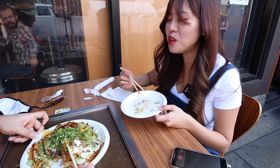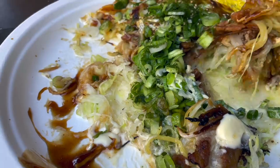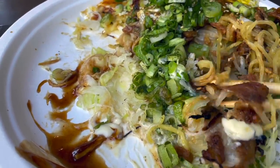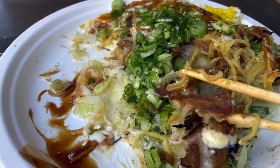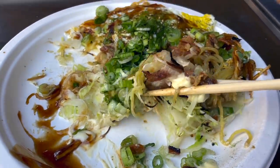Do you like it? I think it tastes better with the mayonnaise. Not only because it's mayonnaise, but like I said, the Kewpie mayonnaise has a tangy flavor to it. So I think it adds more dimension. It's good. That's right. It's good with the mayonnaise.